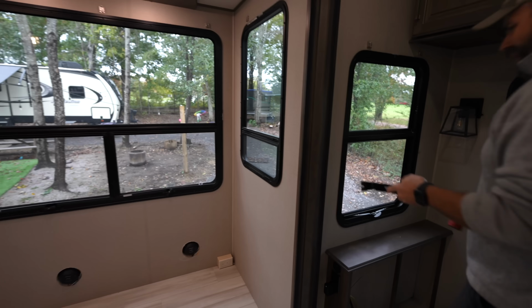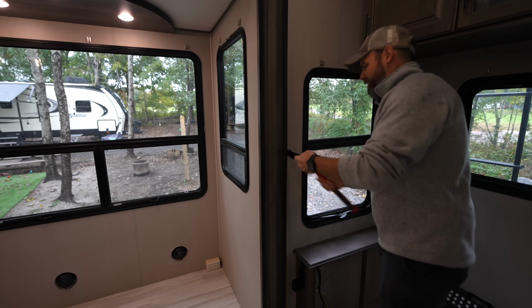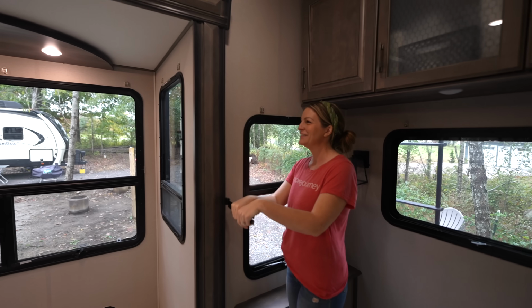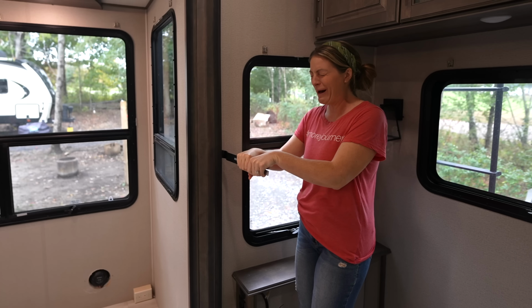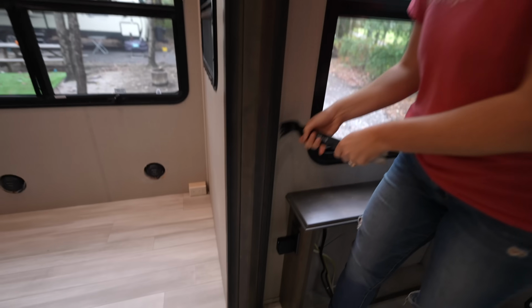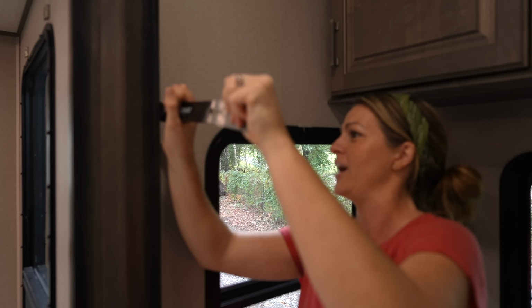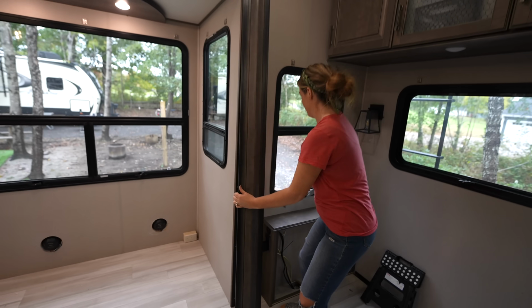So, you can pry it off. This makes me so nauseous. Do it. Yeah. Oh, I don't think it's supposed to do that. Is it supposed to do that? This is so hard. Oh, it happened. Oh, there's a lot of cracking. There you go. There you go.